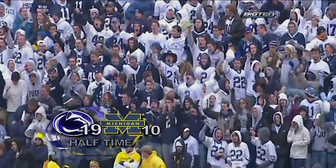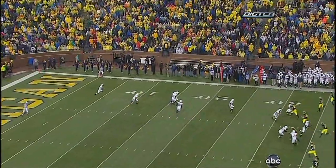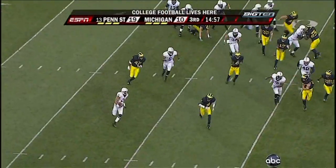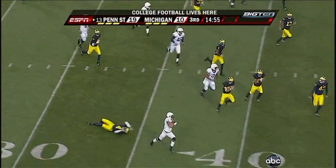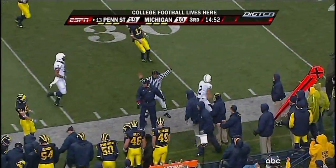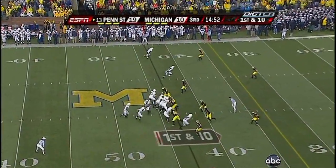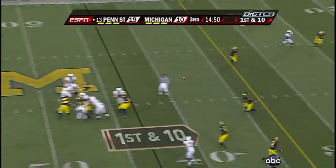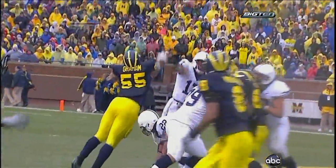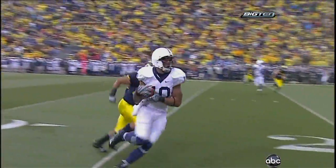But there would be no momentum shift because Chaz Powell started the second half with a 54-yard kick return, the longest by the Nittany Lions this year. They would take advantage of the field position, and it didn't take long. Clark out throwing again and on target. Andrew Corliss. Well, Michigan has yet to emerge from the locker room here to start the second half.